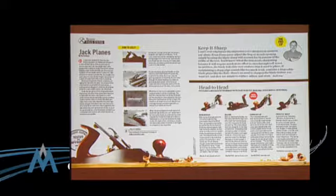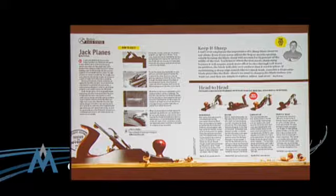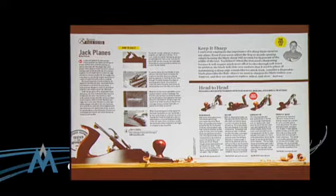This is our field-tested section. This was something new for the magazine. We do a lot of product testing with a lot of our magazines. We're very rigorous about that. And a number of our magazines are really known for the fact that we test our products, and our reviews are based off of that, not just on a whim.